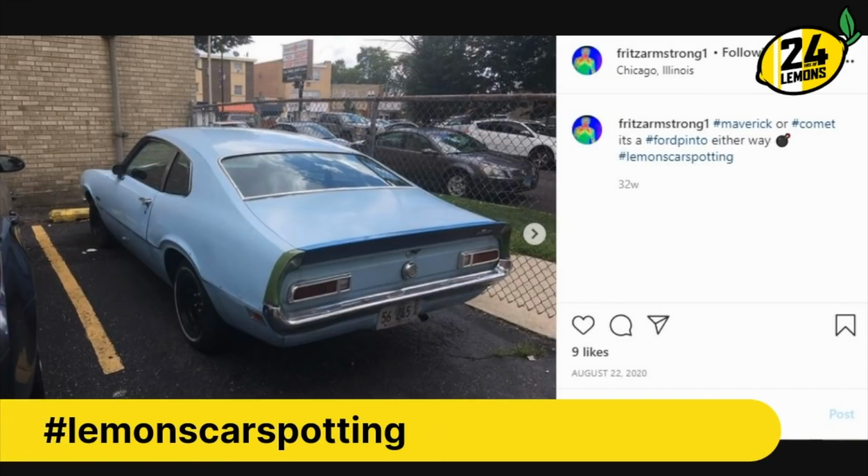The little lip spoiler is really a nice touch, I think. That's true. No, it's a good-looking car, man. You know what? If Ferrari designed that car, we would all revere it as a classic.